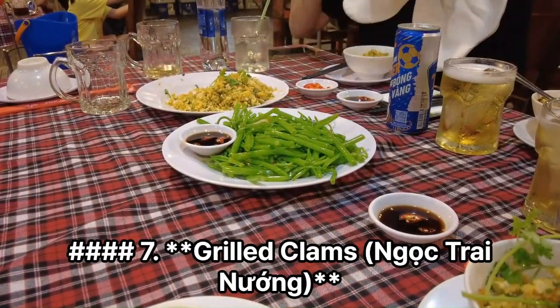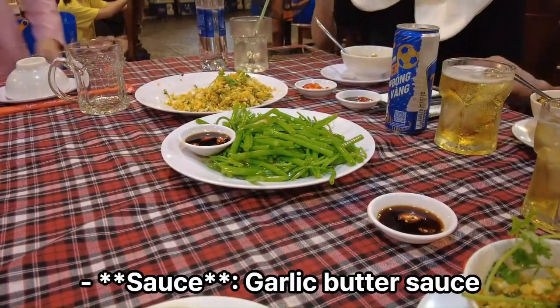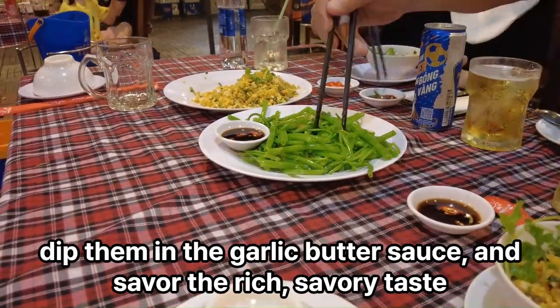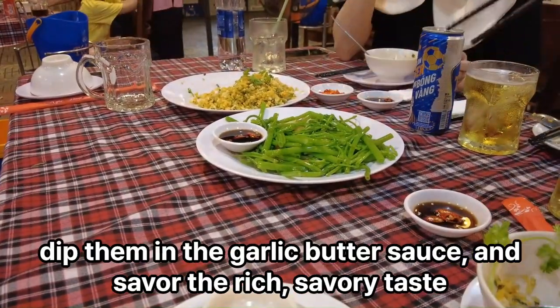7. Grilled clams, nghieu nuong. Sauce: garlic butter sauce. How to eat: remove the clams from their shells, dip them in the garlic butter sauce, and savor the rich, savory taste.